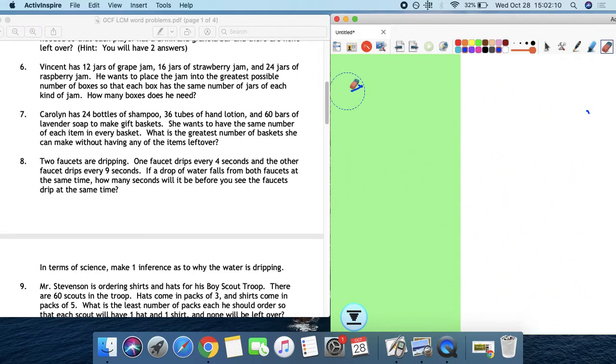Next is 2 faucets are dripping. Okay, you have a faucet of water. I don't know if I can draw a faucet. I don't know how to draw that. Okay, maybe like that, right? Faucet of water, and it's dripping water.